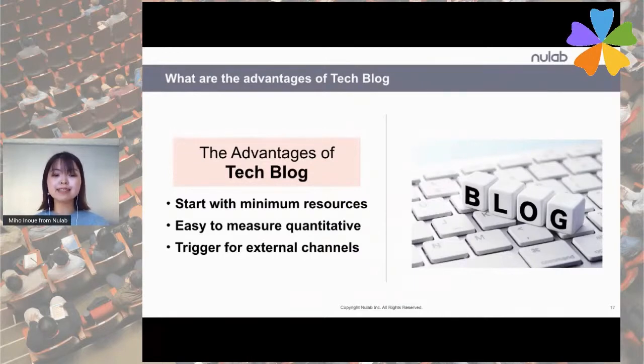The third point is that it could bring you the chance to be a speaker at events or contribute to technical magazines. You can use external domains as well as your own domain to gain developers' recognition. The good thing about tech blogs is that they can lead to big results with a small amount of resources and man-hours.